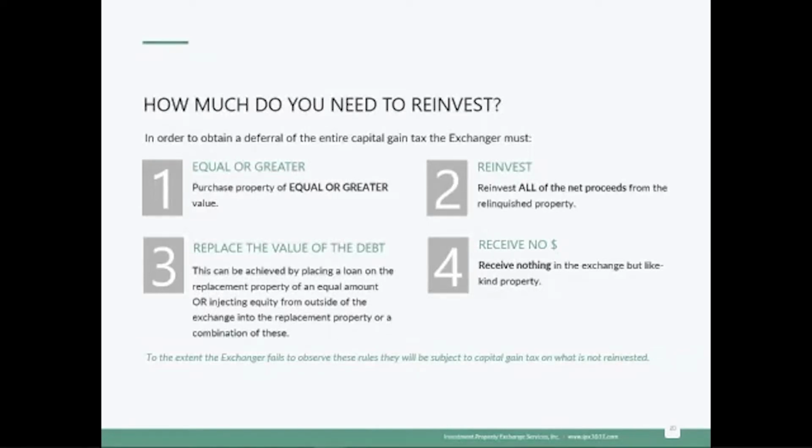That's perfectly okay. You can buy up as much as you want. If you buy down, you pay tax on the difference. But one thing to be careful about is you don't want to get too big of a loan. If you get too big of a loan and have cash left over, you pay tax on that cash. So do be careful that the client is matching the equity that's coming out of what they sell, because all that equity has to go into buying the next property also.